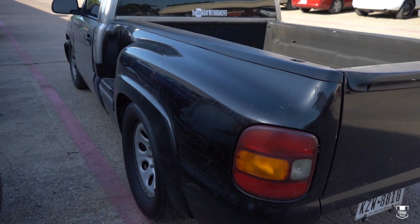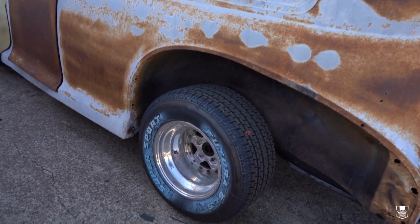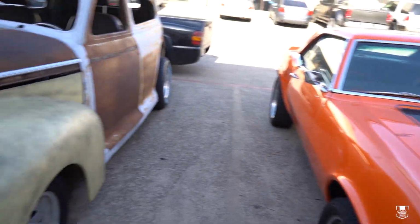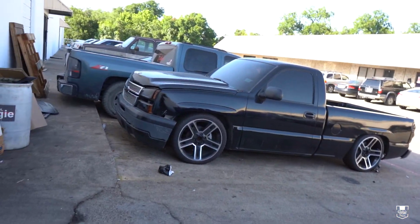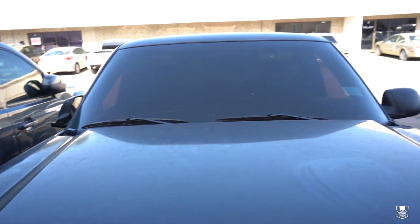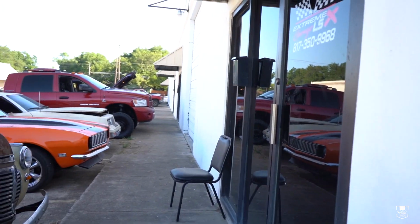And then they begin. Got some sick stuff coming. They got this badass, I think he said it was a 41. Got a nasty cam in it. Then this nice C10. Camaro. My boy Breezy out here tuning. Y'all go hit him up.